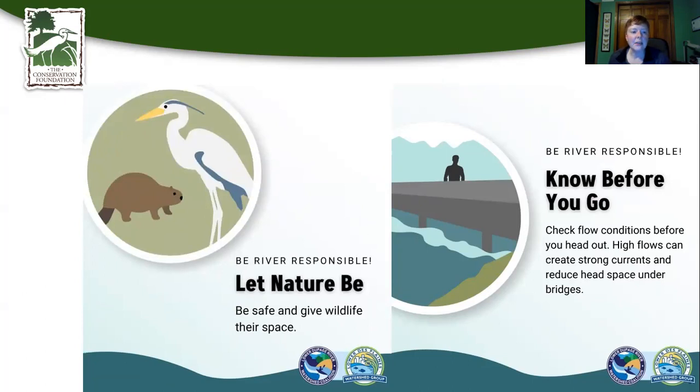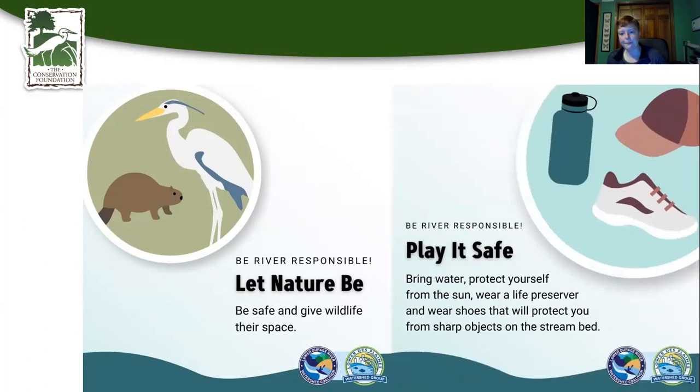And let nature be. Don't harass the animals, the herons, the beavers, the ducks, even the geese, as much as we want to sometimes harass the geese. Give wildlife their space. It's better for you and it's better for them.